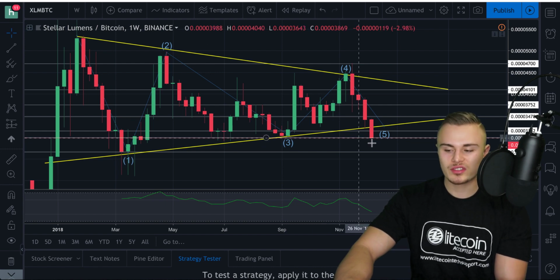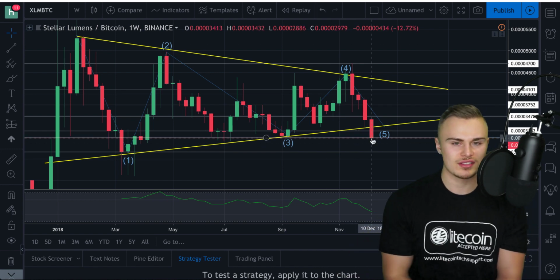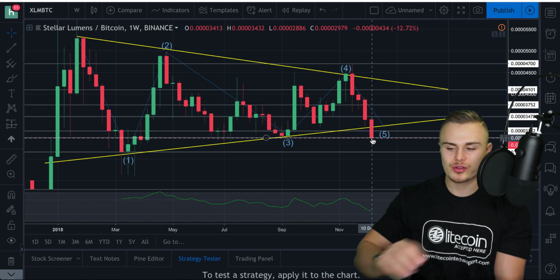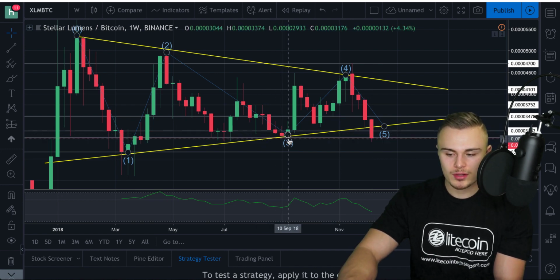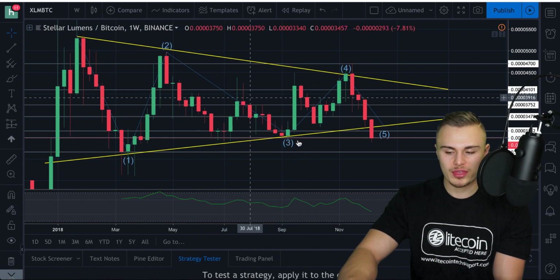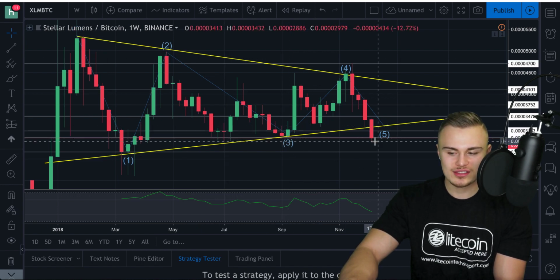You guys can see we're seeing that retracement, and that's the interesting thing with XLM. We're seeing this retracement back up to here. That's pretty much where the third point of support was. You can see 0.3 on the Elliott wave. That's where we retraced to.